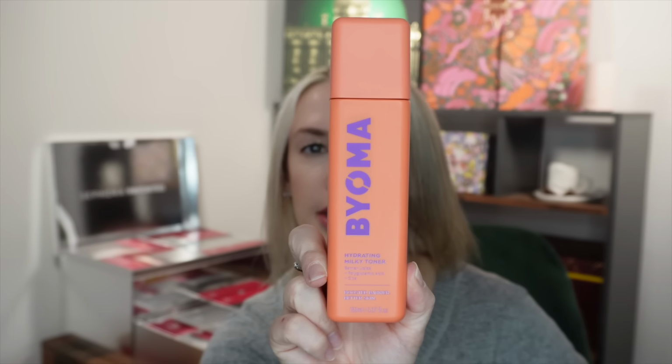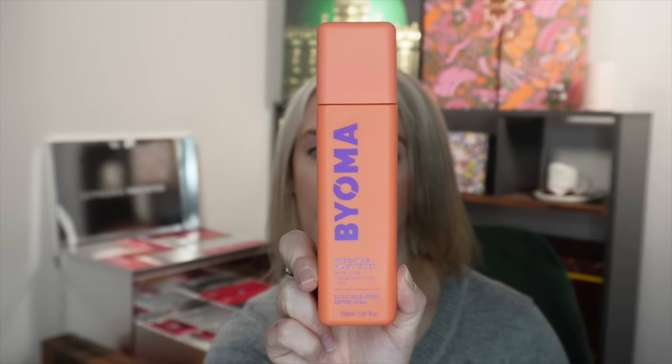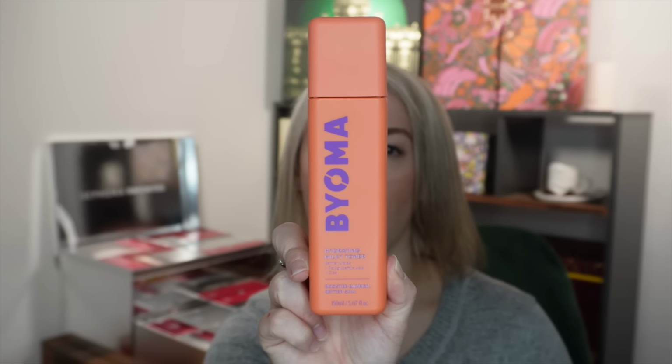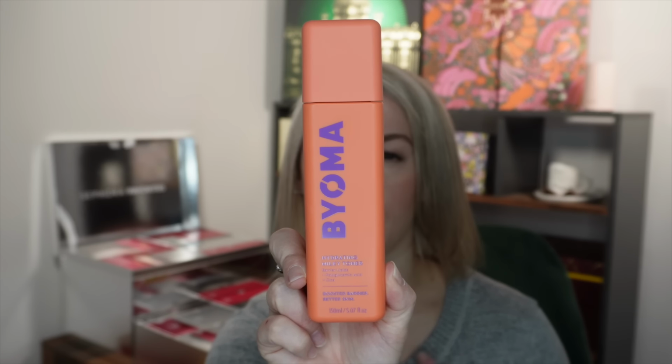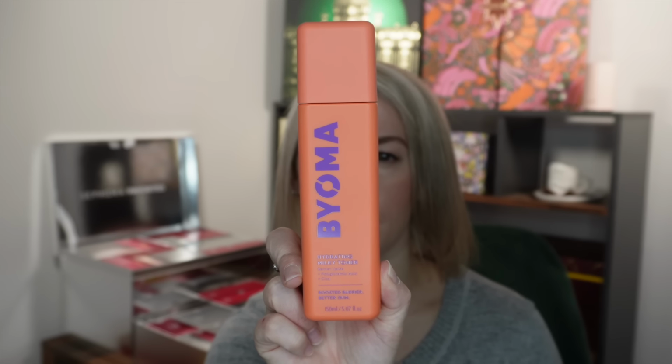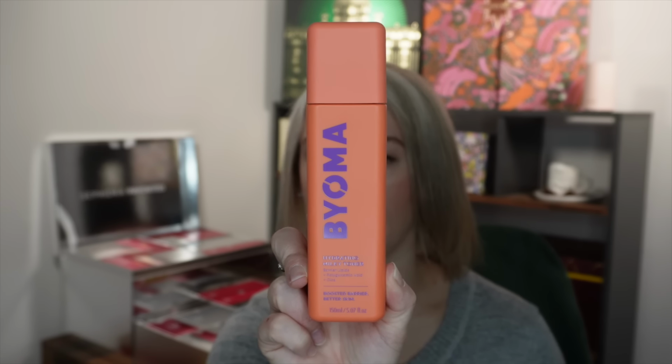Day number 6, and this is heavy. 2 products again, but full-size products I think. So we have got a hydrating milky toner from Bioma. This is the Hydrate and Repair and Ultra Soothing Facial Toner with barrier lipids plus a super supportive duo of polyglutamic acid and cica. This gentle, milky formula helps to lock in moisture across multiple layers of skin, minimising water loss for radiant, dewy results and a stronger skin barrier.